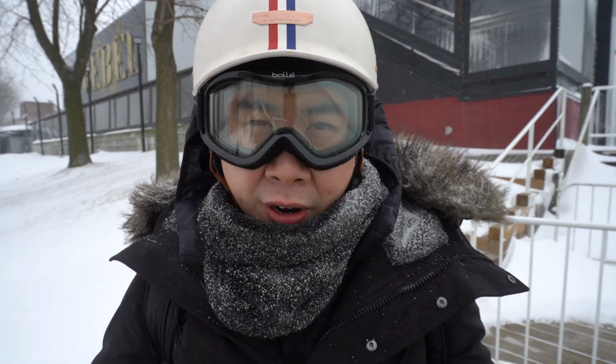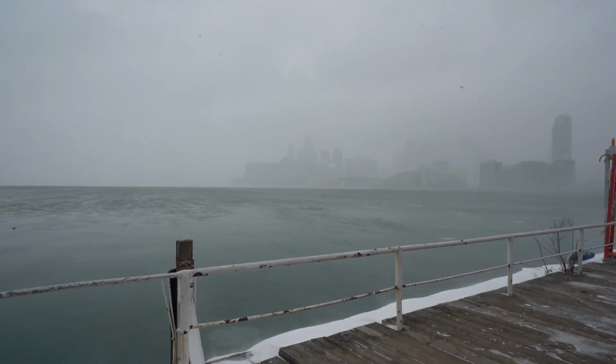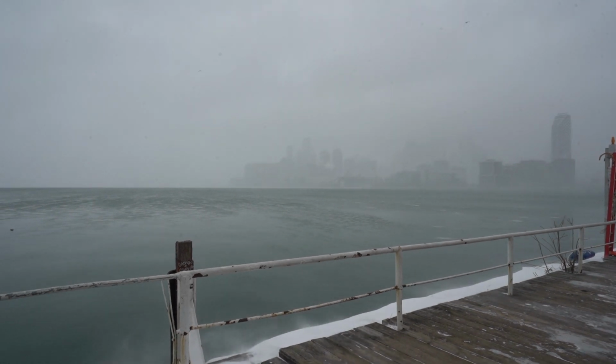I'm back here. I was hoping that the lake was going to be completely frozen for the shot, with a little bit of a silhouette of the skyline in the background, but that is exactly not what's happening here today. Just 100% water. That's not what I was expecting.